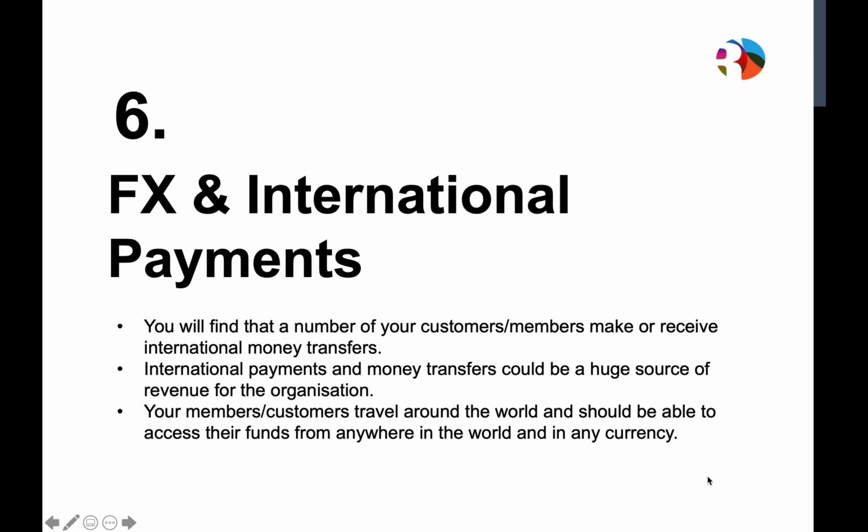So if I'm a credit union member in St. Kitts and Nevis and I have an account with your credit union, I have a card connected to that account, then it's important that my card also works when I leave St. Kitts and Nevis. It's important that my card doesn't only work when I'm in that jurisdiction or that location. So if I travel tomorrow to New York or I travel tomorrow to London, I should be able to use my credit union card, and it should just automatically do a conversion.